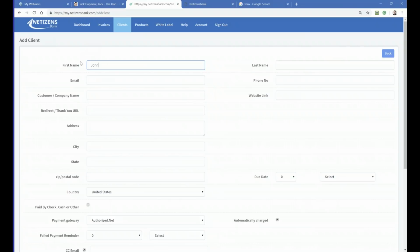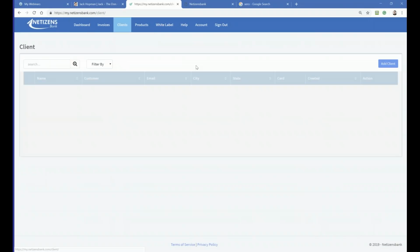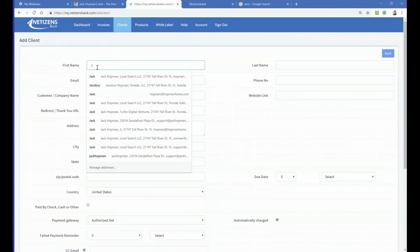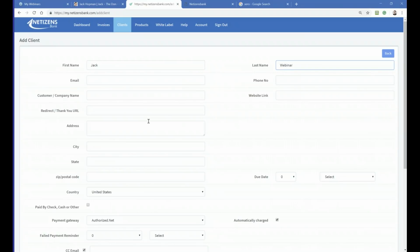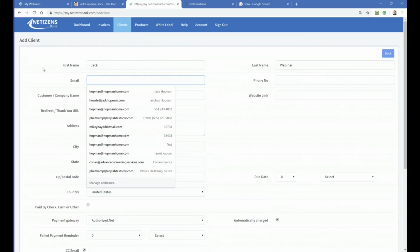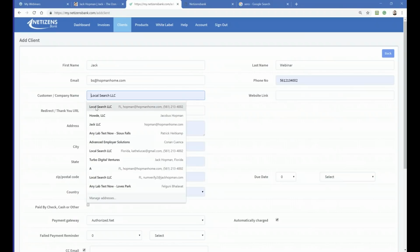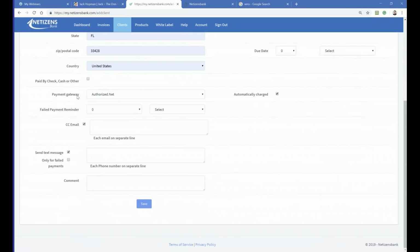So inside Netson Bank, let me go back, you click on clients and then add client. You give the first name. Last name is webinar. And you can add your phone number, your company name, local search, whatever. So that is the client name.